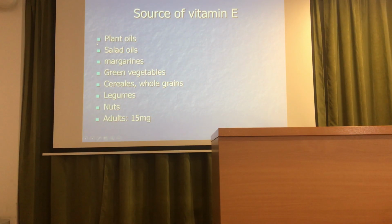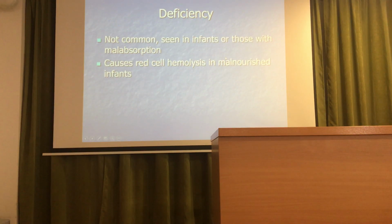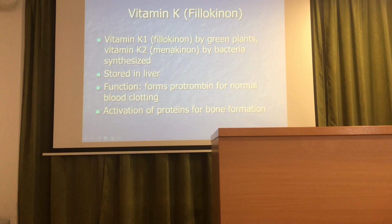You can find it in plant oils, salad oils, margarines, green vegetables, legumes, nuts, and the minimum for an adult is 15 milligrams per day. Deficiency is not commonly seen, except in infants or those with malabsorption, and causes red cell hemolysis. Basically, red cell hemolysis is the main manifestation of it.